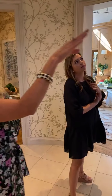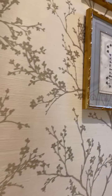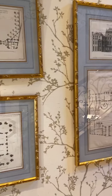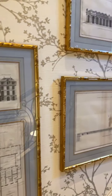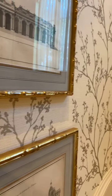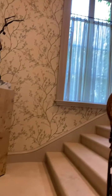So she had 22 architectural prints that are right up here against the wall, but they were framed very old. And so I said, we can refresh these, they are gorgeous. Let's put them on this light blue mat and frame them in this gold bamboo, which updates them a little bit. Gold bamboo frames, you cannot go wrong. I put about any and everything in gold bamboo frames, and you know what? That's going to be timeless.